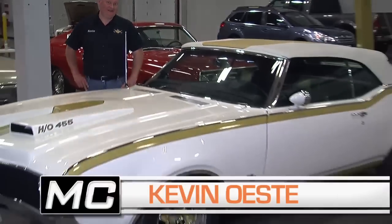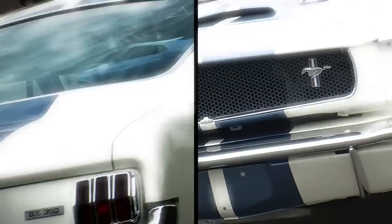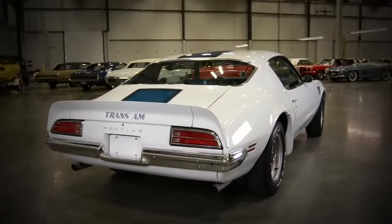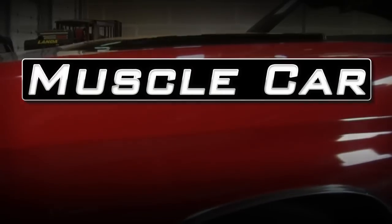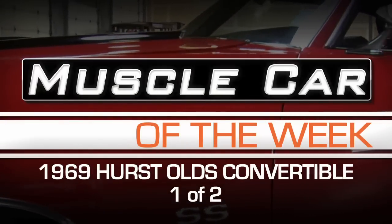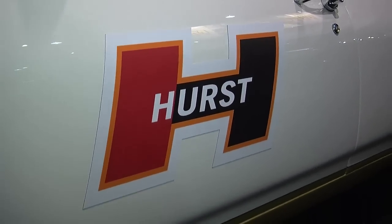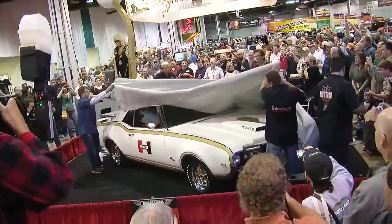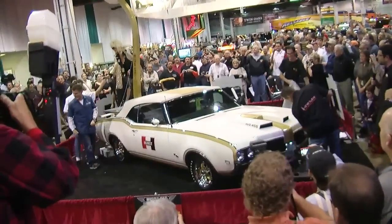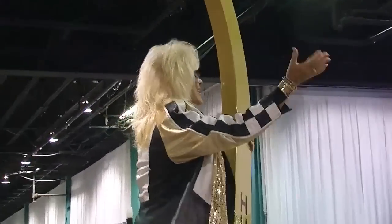How rare is rare? How about one of two surviving on Muscle Car of the Week? Unique cars on display at the 2012 Muscle Car and Corvette Nationals was an ultra-rare Hurst convertible, one of only three made, and it featured a giant shifter, a unique platform, and a very special rider.